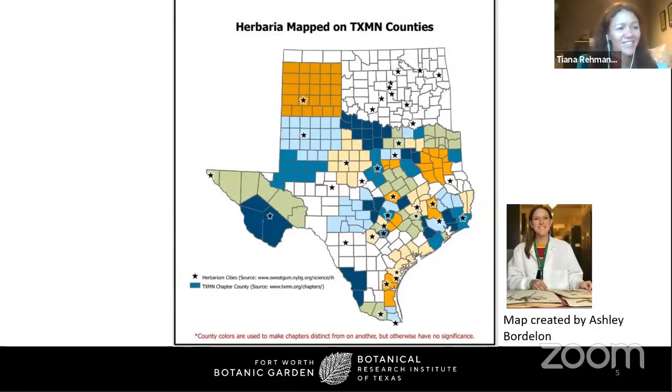If you're coming over here to the Texas and Oklahoma area, this map is actually from a separate presentation that we provided to the Texas Master Naturalists. So the colors that you see on the state of Texas represent the different Master Naturalist chapters. This was created by Ashley Bordelon, who works with me in the BRIT Herbarium. And all the stars represent different herbaria. It is not exhaustive. There may be smaller herbaria that aren't represented on here, but these are the herbaria that are participating in this digitization project.